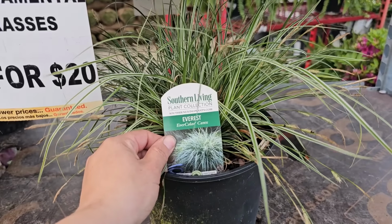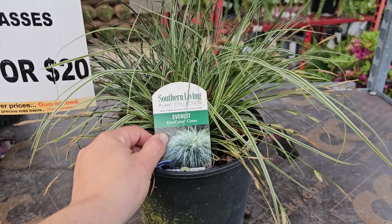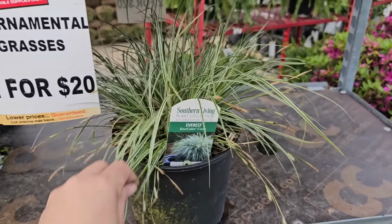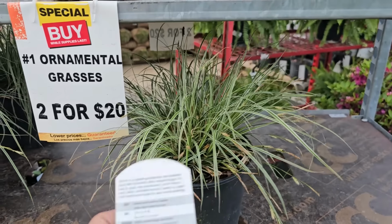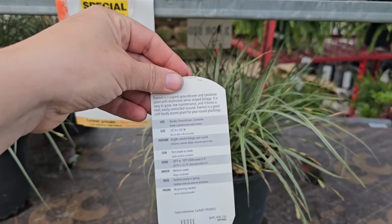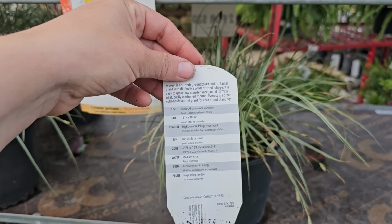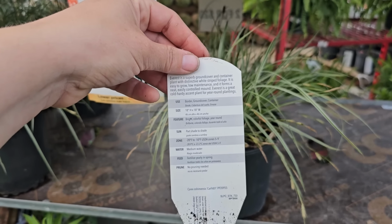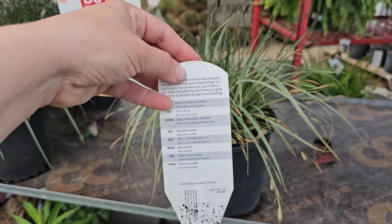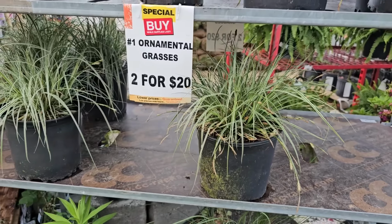And this is a type of Carex. It's the Evercolor Carex by Southern Living Plant Collection. Has a variegated color scheme as well. I love grasses for movement and texture in the garden. They really look beautiful planted among other plants for that interest. And this one says it's great for a border, a ground cover, or container. It gets to be 18 by 18 in size, and it likes part shade to shade and hardy down to negative 20 degrees Fahrenheit or zones 5 through 9. Medium water needs. And 2 for $20 on these as well.